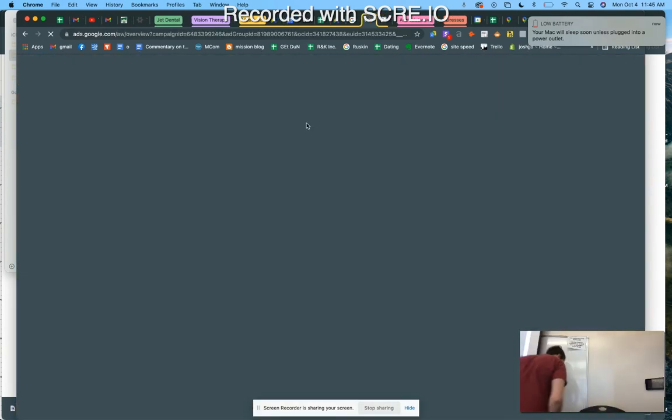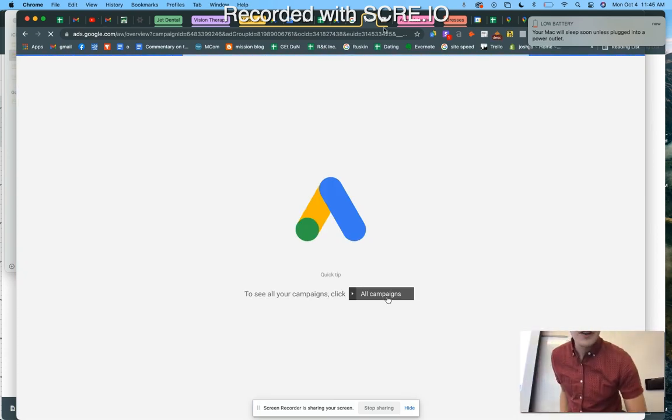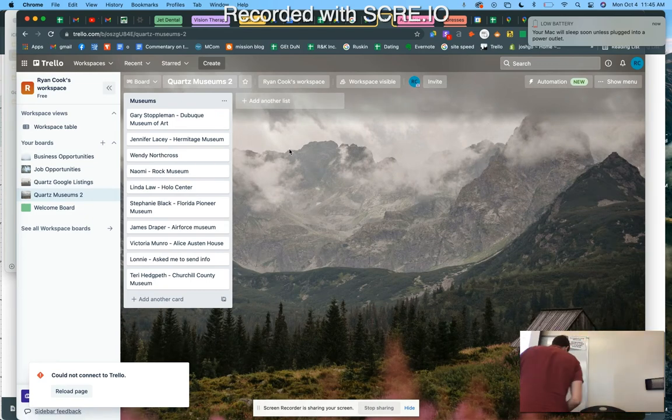I use Trello to keep track of incoming clients. I guess I'll show you this while it's loading. So these are museums that I'm in talks with. I used to have it more organized, but Trello is an awesome tool, you guys. You can create different lists. So I could make this column museums that are progressing and have a call next week and stuff like that, and just organize them. I need to do that with this list.